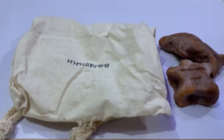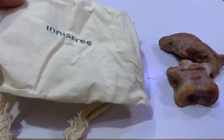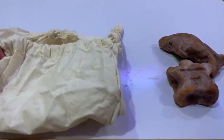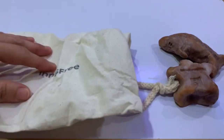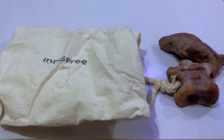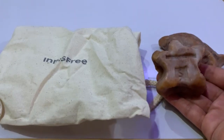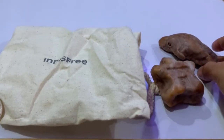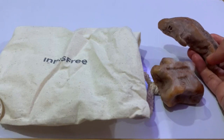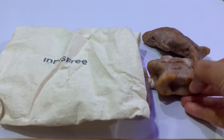Now let's show you the soaps I made. So the soap making kits are packed in pouches like these, and they contain everything you need to make the soaps, and some extra tools you require are provided at the tables. So I made this one that's supposed to be a starfish, and this one that's supposed to be a dolphin. They do look like a dolphin and starfish.